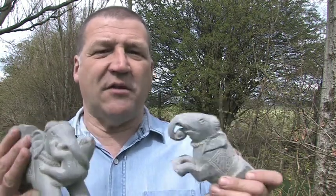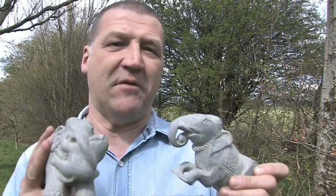Now, if you find it hard to believe that such historical and archaeological objects can be recovered from car boot sales across Britain, then think again. These stone elephants, carved somewhere between 600 to 900 AD, are a wonderful example of what you can find if you know what you're looking for and you have that bit of knowledge.